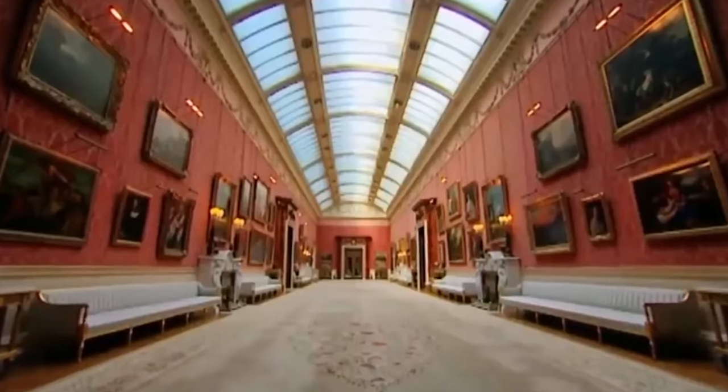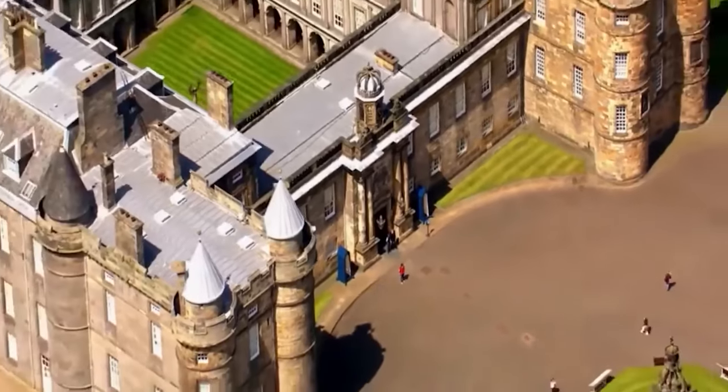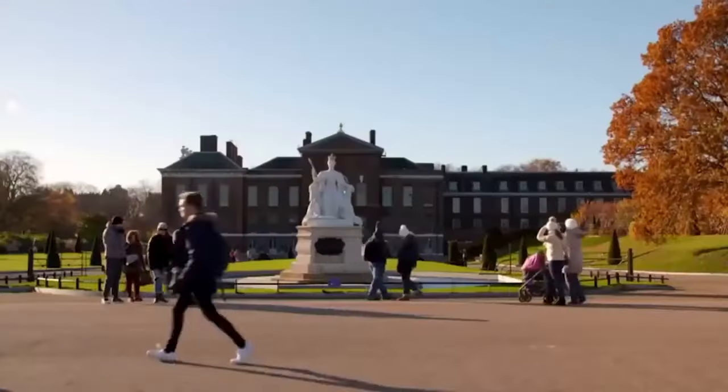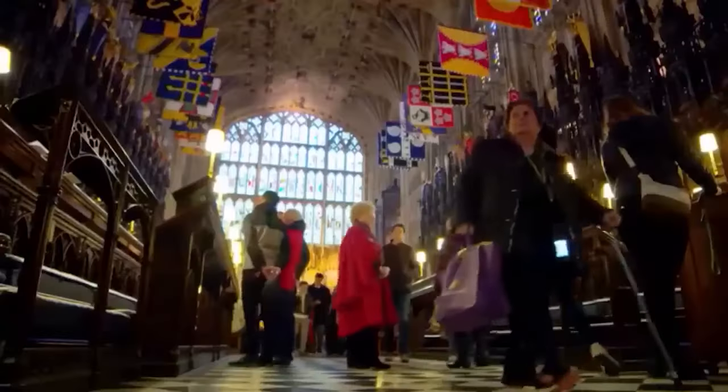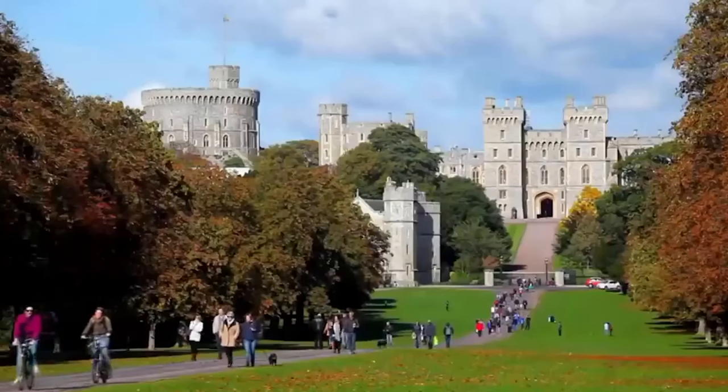Kensington Palace and Holyrood. The buildings themselves are amazing. There's no other country which has this incredible catalogue of its history, of this astonishing institution. One royal residence alone attracts 1.65 million visitors a year, the granddaddy of them all, Windsor Castle.